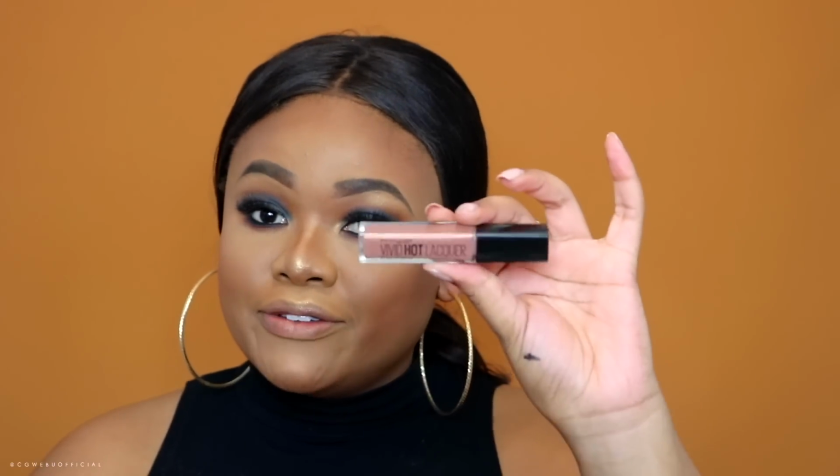Okay, for lips, I wanted to go dark and match my eyes, but a part of me is just saying go nude. So I'm going in with my favorite lip gloss, the Maybelline Velvet Hot Lacquer in Unreal, and it really is unreal.